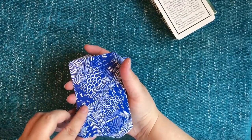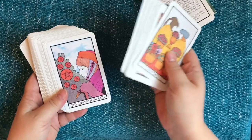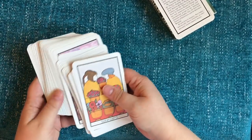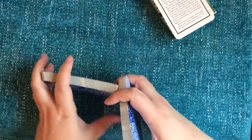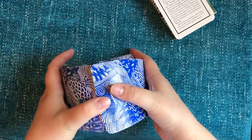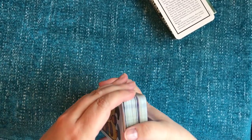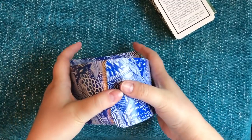And you can see it doesn't have the border on the backs, but the fronts are just normal, and of course it does have the copyright. And it's not too glossy, but the thing I love about this deck is the cardstock is so good. It has a weight to it that is just delicious to hold in your hands and marvelous to shuffle. And even though this isn't one of my favorite decks, this is a deck I won't get rid of.